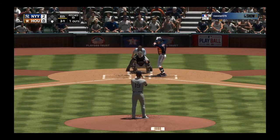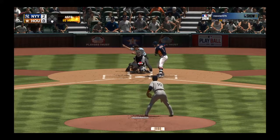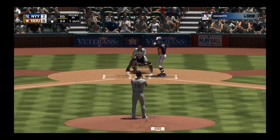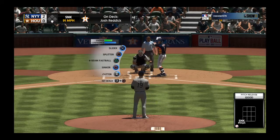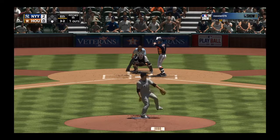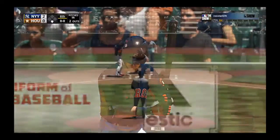2-1. 2-2 now. Into the windup. Here comes the 2-2 pitch. And a sinker dips too low there. Into the dirt, in fact. And that's in there for a called third strike on the split-fingered fastball.